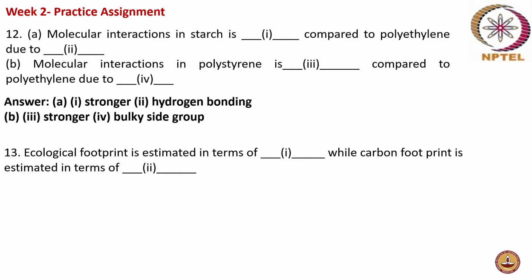Now let's see what is the answer. Or Mr. Sandeep, you want to give it a try? Carbon footprint, I agree, ma'am. The amount of carbon dioxide that's emitted. I think ecological footprint is more to do with the human demand on the capital, but I'm not sure of the unit of measurement actually. Okay, fine. No issues. Let's see what it is.